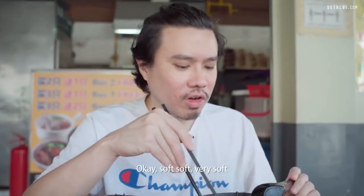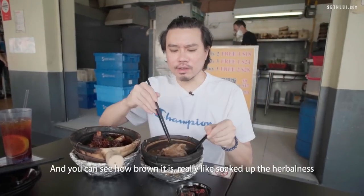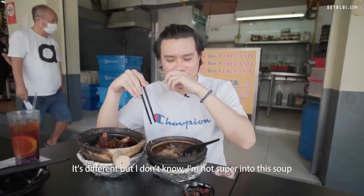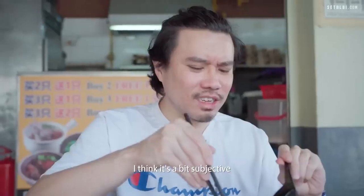Okay, soft, very soft. The meat is soft though, so that's great. And you can see how brown it is, like it really soaked up the herbalness. It's different, but I'm not super into this soup. I like the body, it's quite dense, but the flavor, I mean, it's a bit subjective.